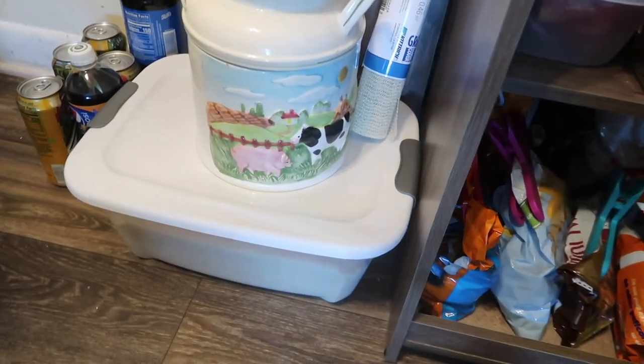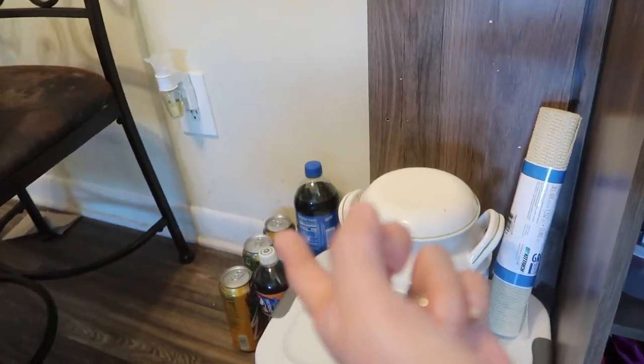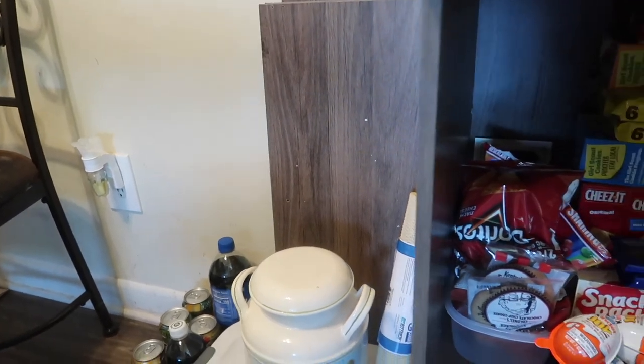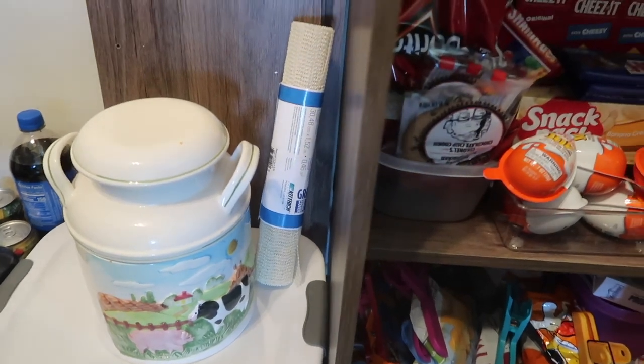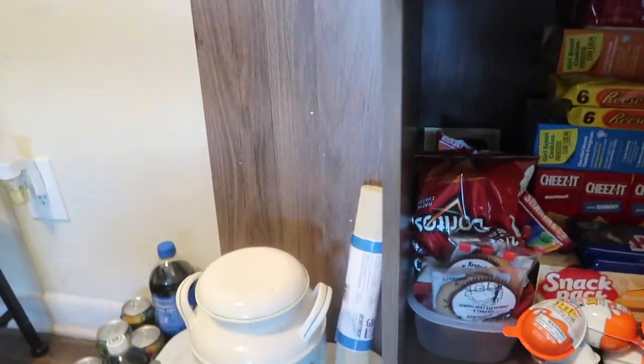And then I have my rice bin in here, and I moved the drinks over there, and then doors we still have to put up. Hopefully we can put that up soon. And then I just put the cookie jar on top, and this liner which I have to put back somewhere.